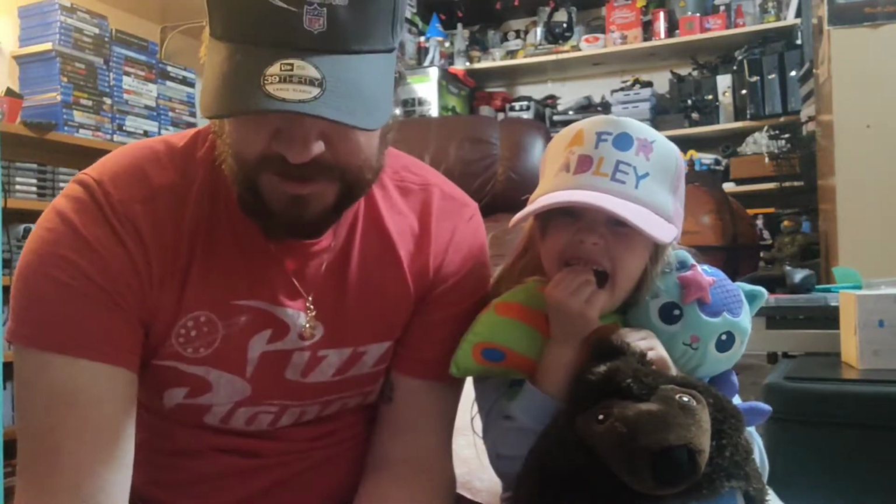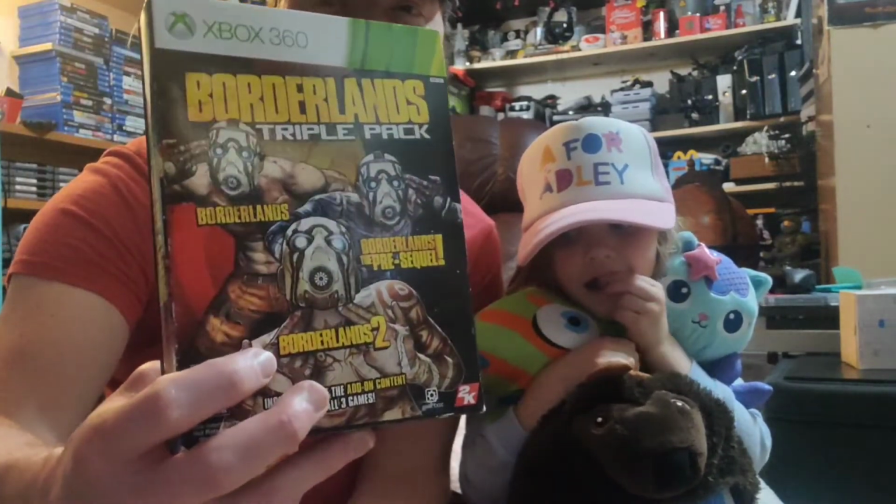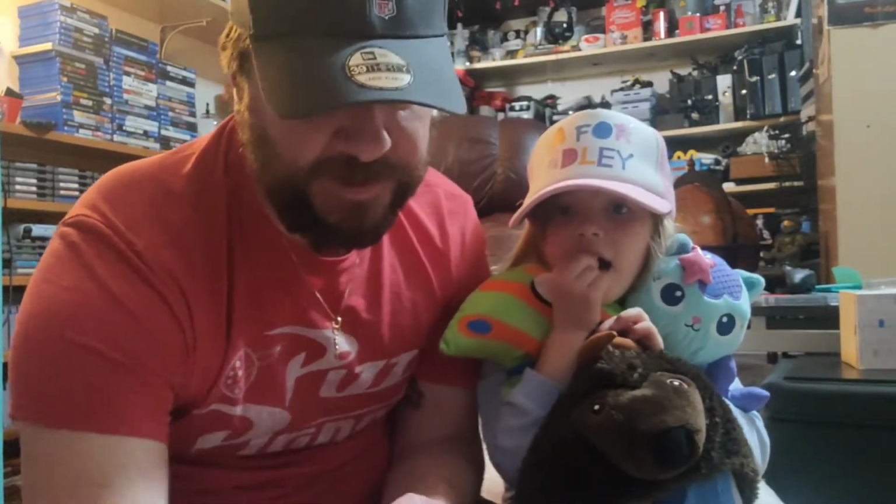All right. Next. GameStop pickups. GameStop had $20 games pre-owned. Buy two, get one free. So this is what I picked up from them. Borderlands Triple Pack, which is pretty cool for the Xbox 360. So it has all sorts of different Borderlands games in there. So that's pretty cool to get.